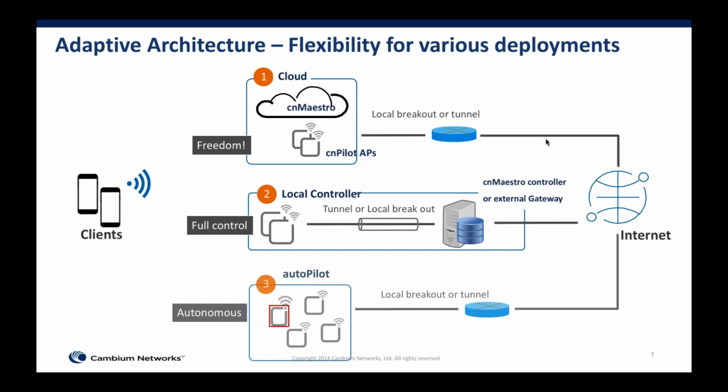The third option we have is autopilot. Autopilot is a mode in which you don't have a separate cnMaestro controller. Instead, you have a small autonomous network with a dozen or two dozen APs, where one of the APs behaves as the autopilot master. Through this single AP, you have a user interface that lets you manage all the other APs in the network, lets you view statistics, perform upgrades, and send configuration changes. So in all these three scenarios, you have full control over your network. You have multiple options depending on your preference as to where your management system lies.